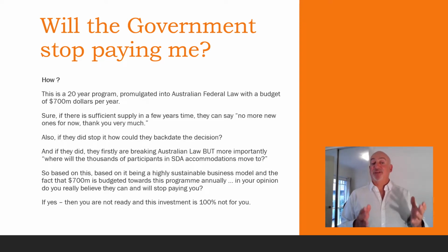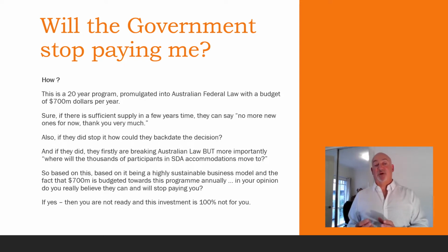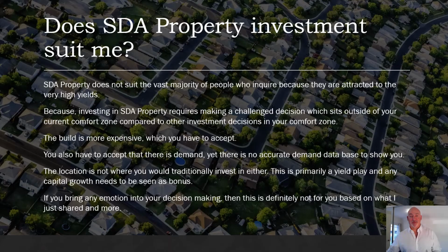So based on this being a highly sustainable business model, and the fact that 700 million is budgeted to this program annually, in your opinion, do you really believe that they can stop paying you? Because if your answer is yes, then you're not ready for this investment. And this investment is 100% not suited to you.